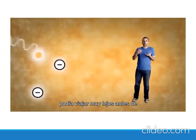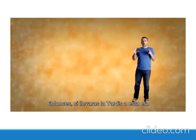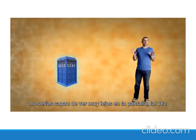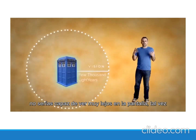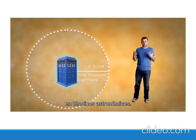But because there were no neutral atoms yet, the light the plasma emitted just couldn't travel very far before it would run into an electron and ricochet, like in a pinball game. So if you took the TARDIS back to this era and could somehow keep it from melting, you wouldn't be able to see very far on the view screen. Maybe a few thousand light years, which sounds like a lot, but is basically zero visibility in astronomical terms.